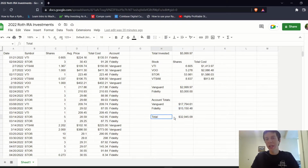And then the total amount of both my Roth IRAs combined is just under $33,000. So that's super awesome. I honestly didn't realize it was that high. I remember probably just like a year ago, it was at like 25,000 for the combined, and now we're already at 33,000. So that's pretty awesome to see.